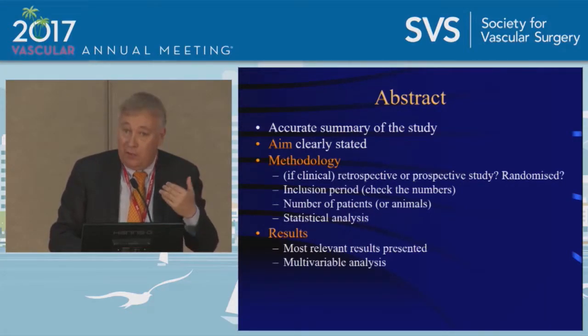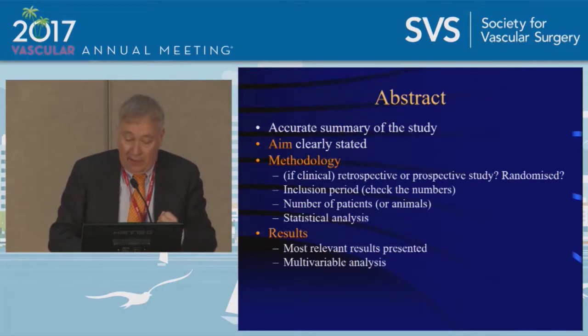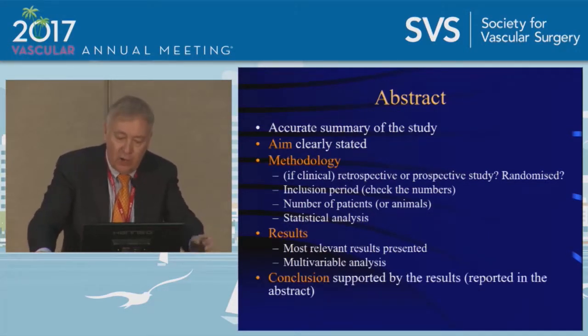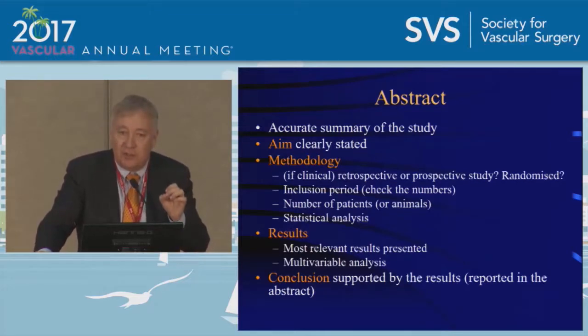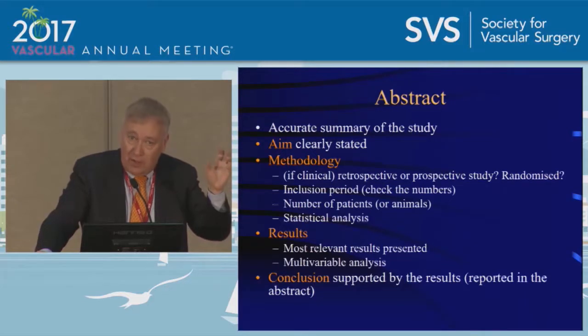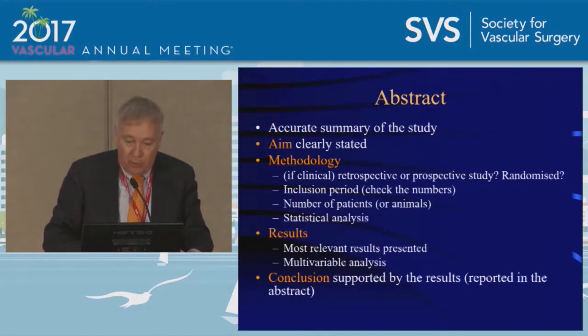And do present, if the number of cases allows it, multivariable analysis. And the conclusion of the abstract should be supported by the results that are reported in the abstract. If you don't report the results in the abstract, do not conclude upon something that you have not reported.